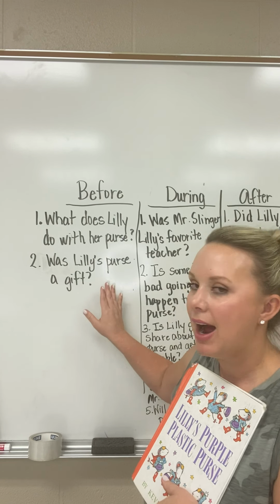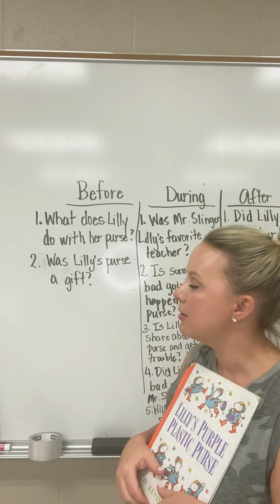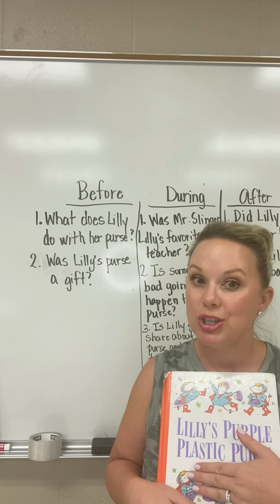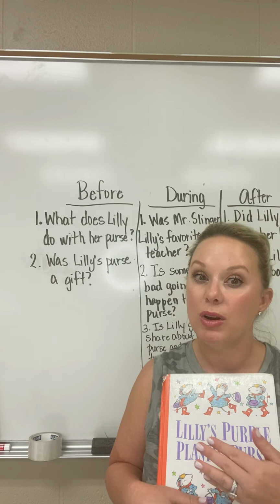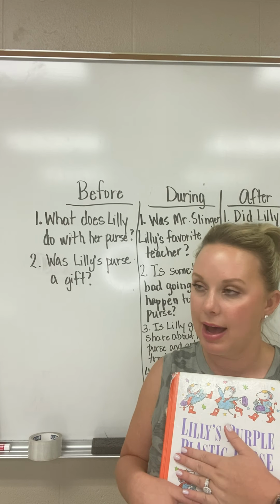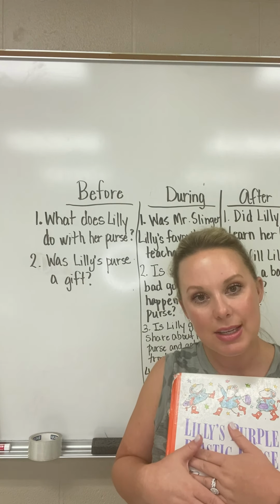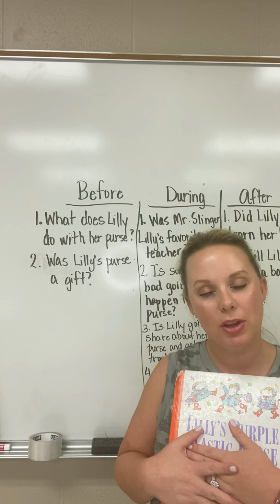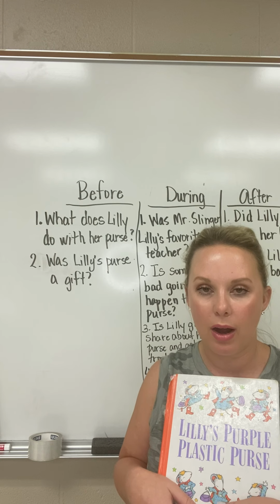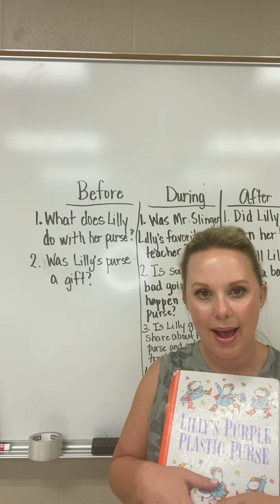Before we read, I wrote down 2 questions. What does Lilly do with her purse? Well, we found out exactly what Lilly did with her purse. She tried to share about it when she was told to put it away and to wait until the appropriate time. And number 2, was Lilly's purse a gift? It was a gift. Remember, she went shopping with her Grammy, and her Grammy purchased the purse and other items for her. So I did find answers to both of the questions that I asked.